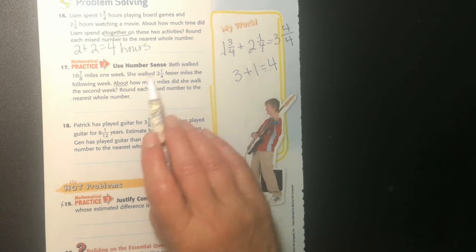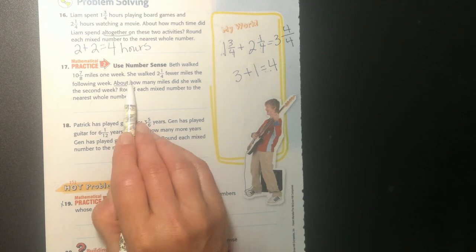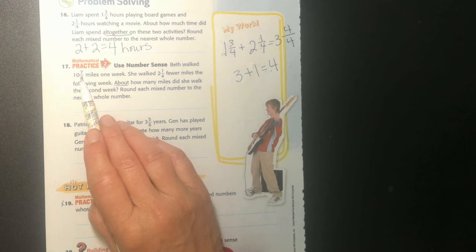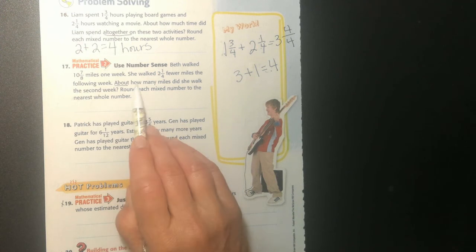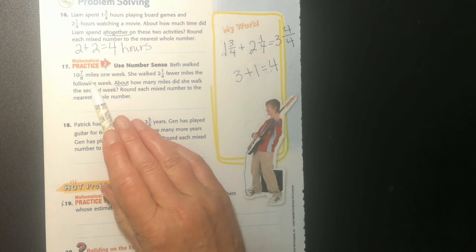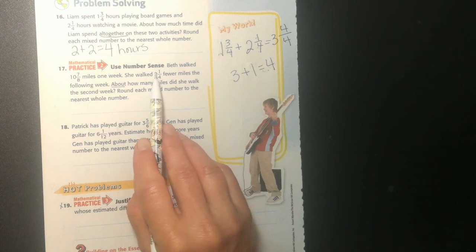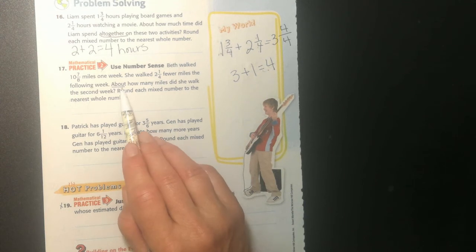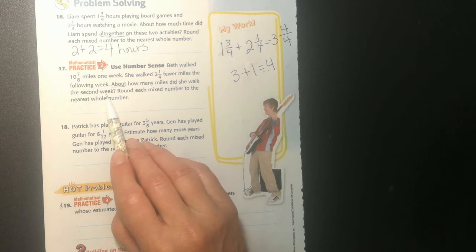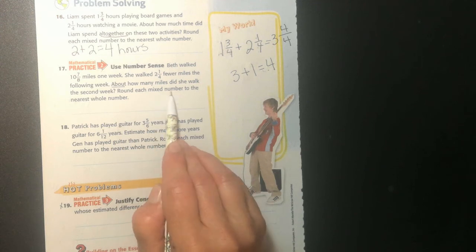So here's Beth. She walked 10 7/8 of a mile one week. She walked 2 1/4 fewer miles the following week. So she walked almost 11 miles here, and she walked less this week. I know how much she walked on week 1, so week 1 take away this would tell me how much she walked the second week. About how many miles did she walk the second week? That was the question. Round each mixed number to the nearest whole number.